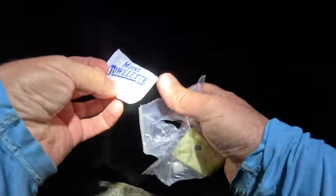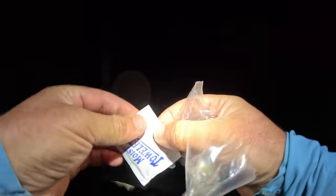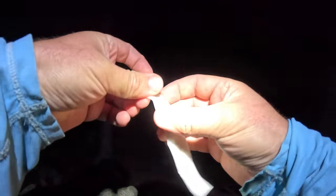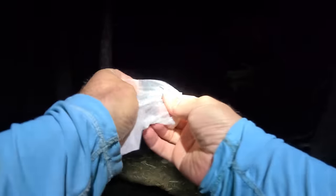On our accessory pouch, we still have a moist towelette. That'll be perfect to clean up our hands. Smells nice and fresh. Oh yeah, there we go.